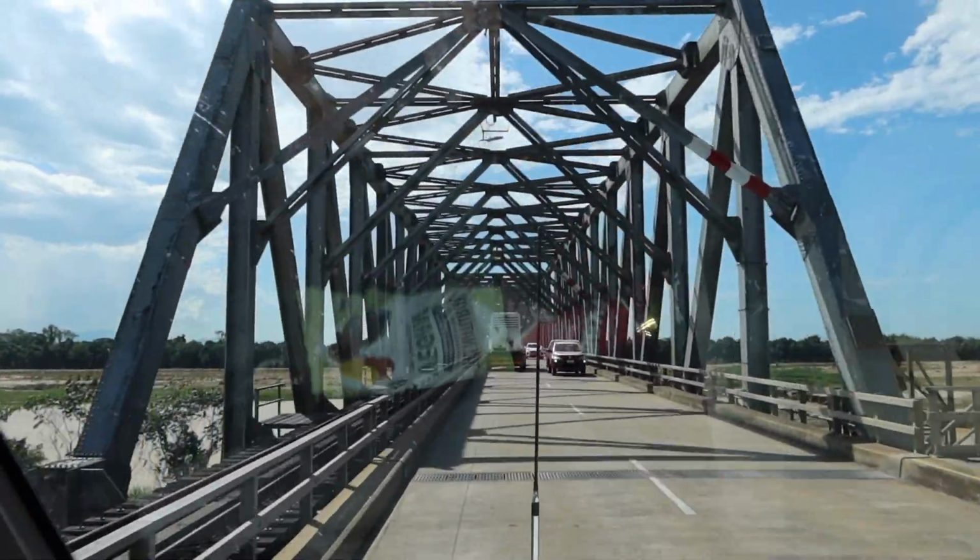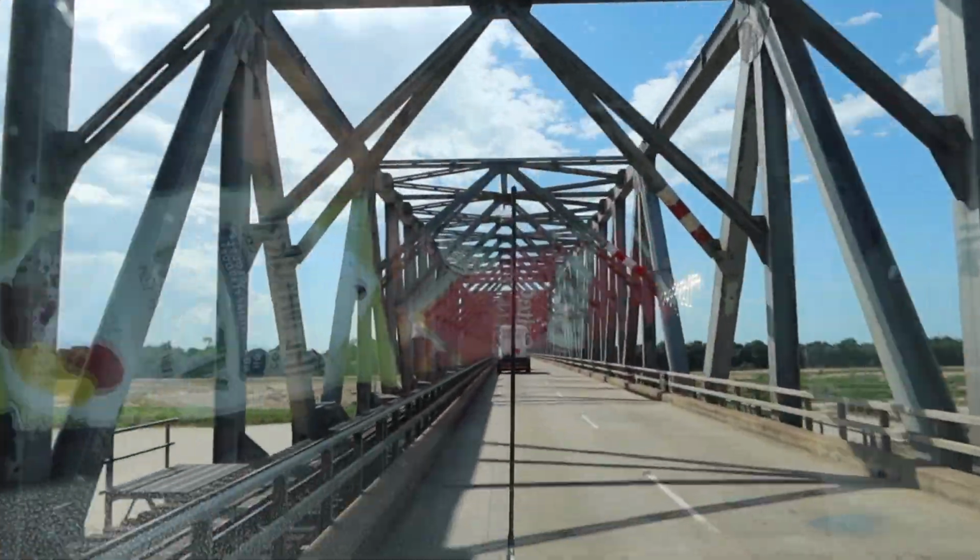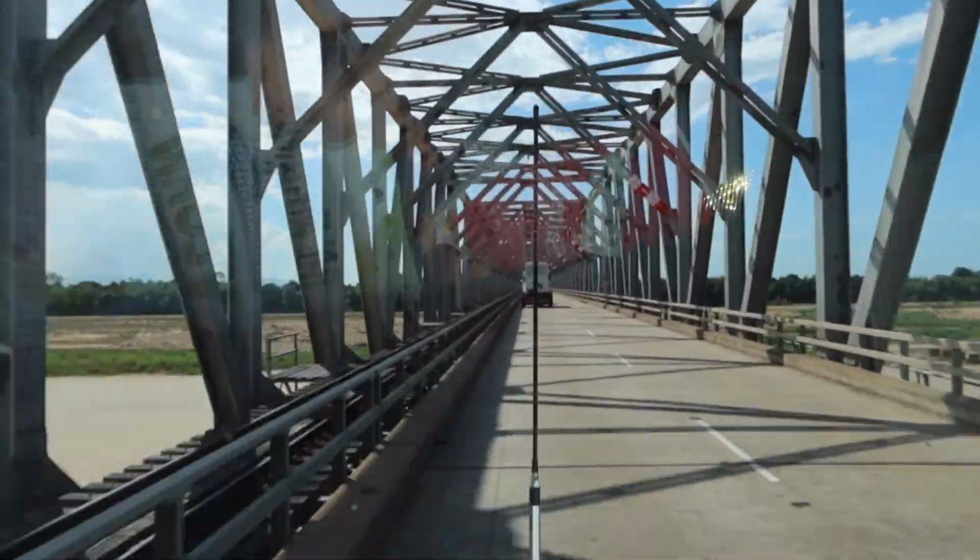This bridge that we're crossing over here goes over the Burdekin River. Once we get north of here, we know we're really in tropical North Queensland.